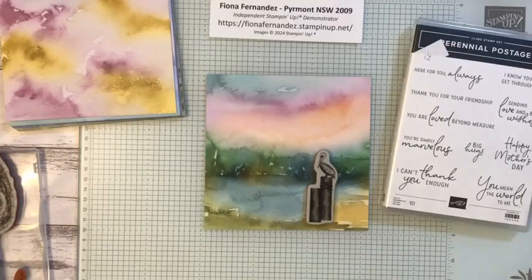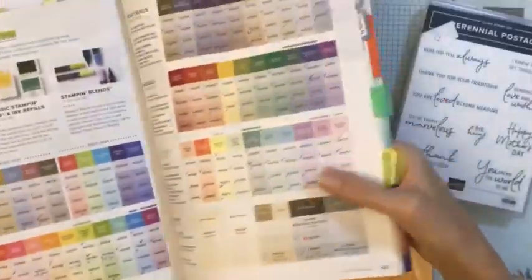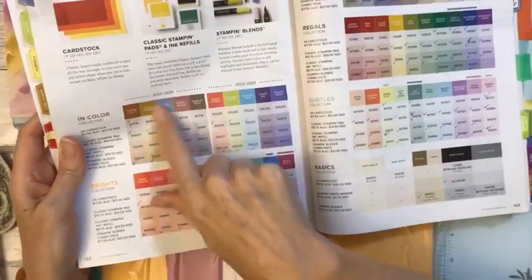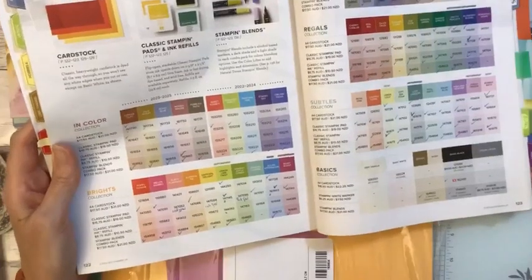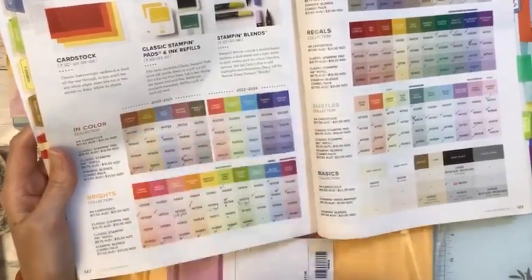So don't forget the other In Colours will be going. The older ones, they'll be leaving us soon. Let's just have a quick look at the In Colours that'll be going. So Stampin' Up brings out In Colours every year. Just turn that over so I don't lose it. So we've got 23 to 25, these ones. They stay. These ones will go because they're 22 to 24. So these gorgeous colours are going to be leaving us. So make sure you grab them if you're interested in getting those, if you don't have them already. And then this new lot will replace them. So this will move over.